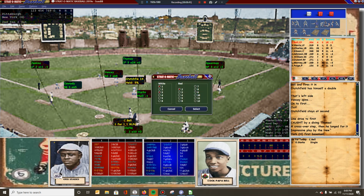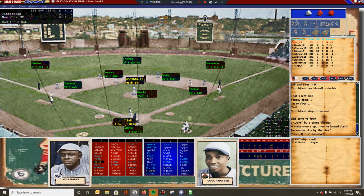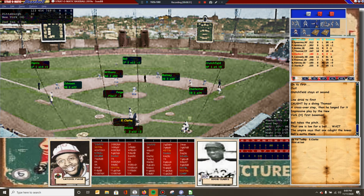Here comes the pitch from Starks. And he struck him out. So Bell's down on strikes. They get nothing. We head to the bottom of the second. 3-0 Crawfords. Here's Eggy Clark.